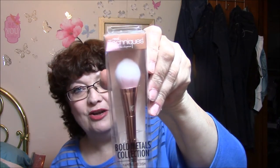Anyway, I got another one. I got the blush one also. I'm not going to take that one out of the package just yet. They're so beautiful, though.